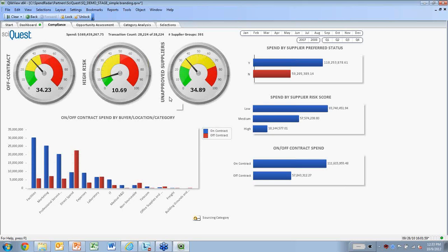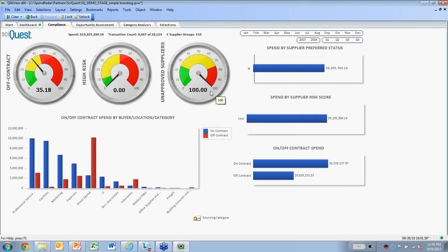If I want to get to the bottom of who is buying with unapproved suppliers, because if you look across the three elements, this tends to be where I am making the biggest errors, I can come over here and see my spending with unapproved suppliers equates to roughly $59 million in spend. If I click on that, I now see that this is updated to 100% of my spend, but thankfully none of it is with high-risk suppliers.